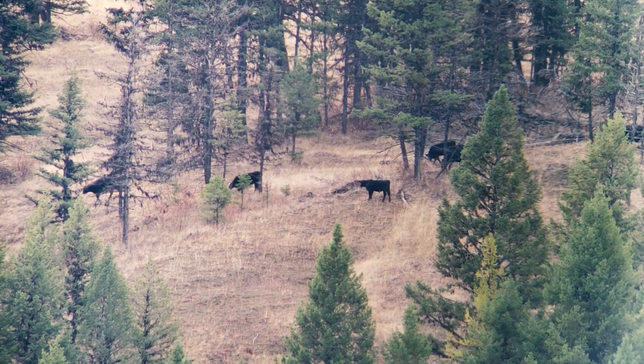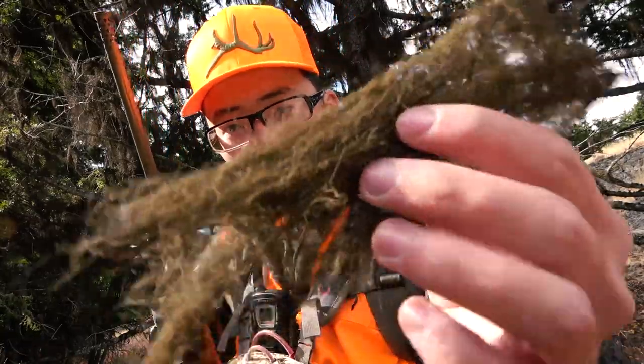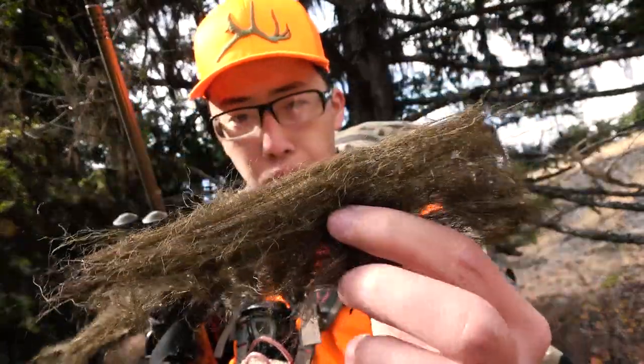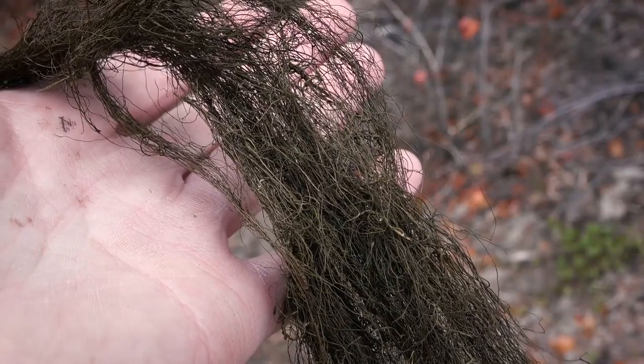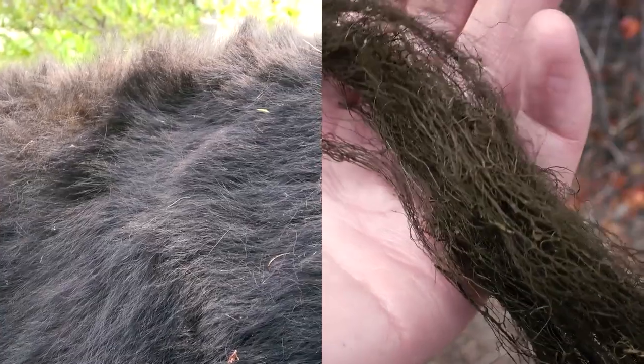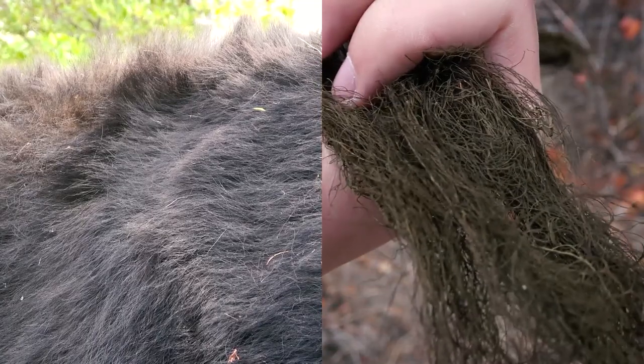Whenever you're going hunting, whether you're going hunting for elk, deer, mule deer, whitetail, bear, grouse, turkey, whatever, one thing that always helps you as a hunter is knowing what type of food they like to eat. So for example, here where I'm hunting mule deer, there's a lot of this stuff right here. And this right here is called bear hair. I believe it's called bear hair because it literally feels and looks just like the fur of a bear.